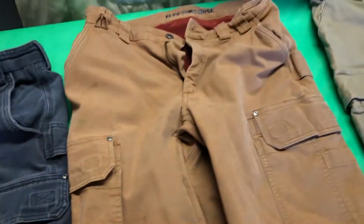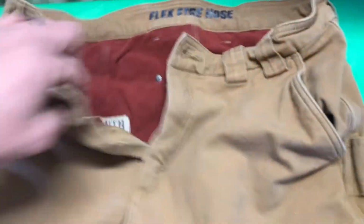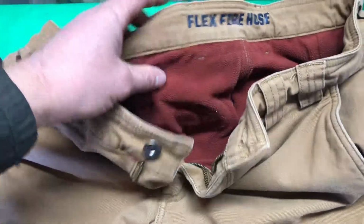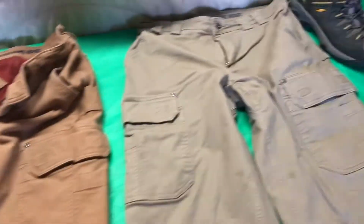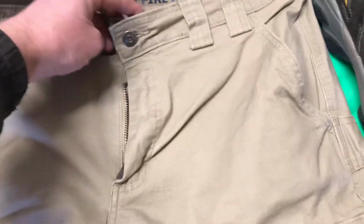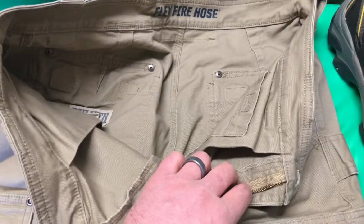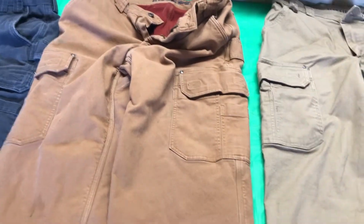Then in the wintertime, I have this one. It's the Flexi Fire Hose, and it actually has padding inside, so it's padded and thermal, and that is really, really good for the winter. And then there's another one. This is the Flexi Fire, and this is a real light one, so I use this in the summer when it's real hot and you're just trying not to be sweating profusely, and it works good. So between the 3, I have one that works throughout the year.